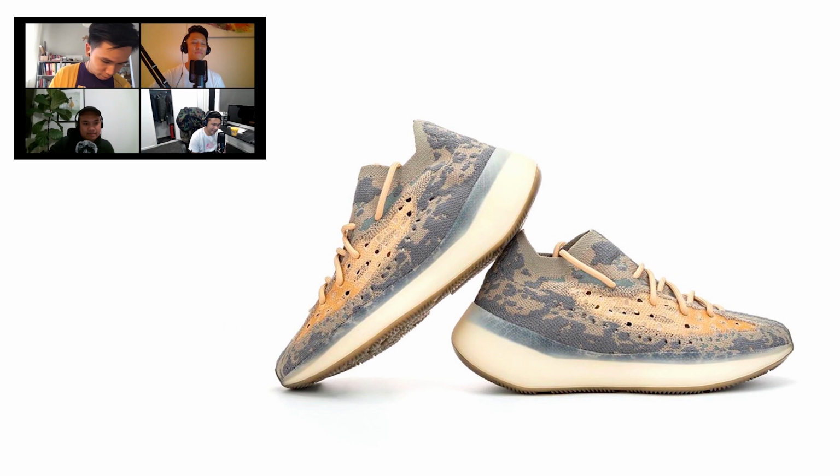Drop. I think 380 is a funny silhouette. I think 350 had a lot going on. 380 seemed like a dumbed down, like a takedown version of it. I think the outsole tends to be a little bit simplistic. And then the top, it's like a sock thing, which I'm not a huge fan of. And the heel kind of lost me there.